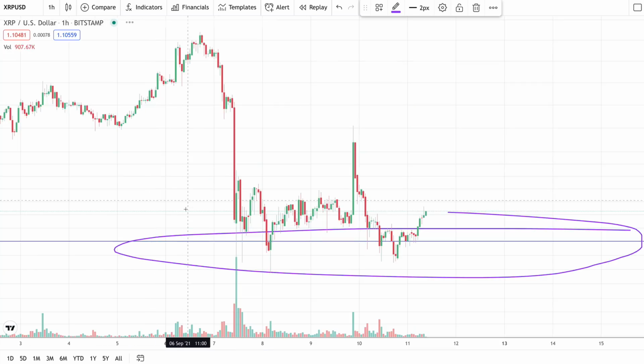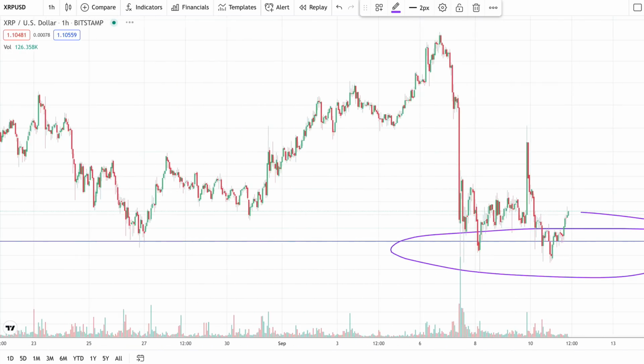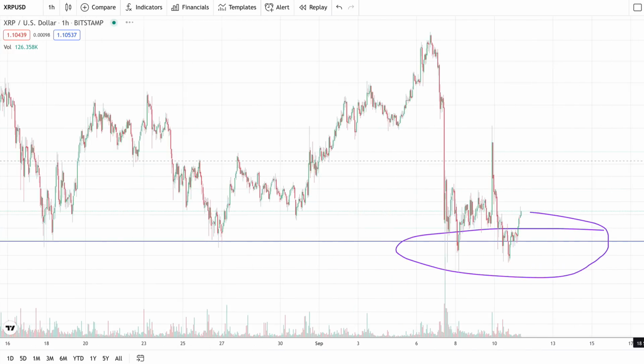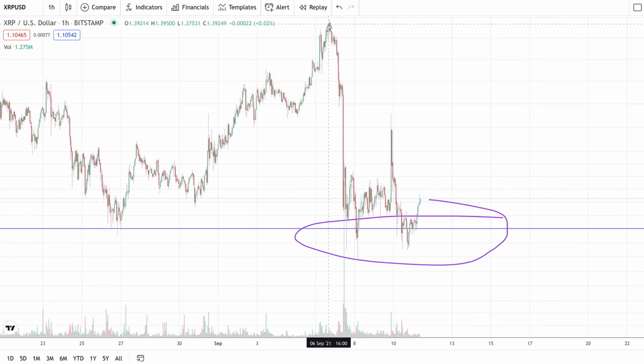If I throw that on the hourly, you guys can see that here in more detail. So the XRP price really kind of basing in and around this area. We did see that pop up to about $1.41 just about a week ago. Then XRP saw a sell-off along with the rest of the crypto market. Double bounced here again and now making its way back up.